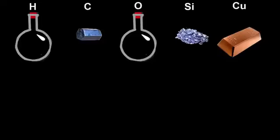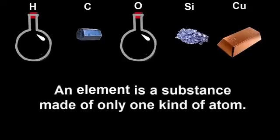These substances containing only one kind of atom are as simple as they can get, because they can't be separated into any more kinds of atoms. So they're given a special name: elements. An element is a substance made of only one kind of atom.